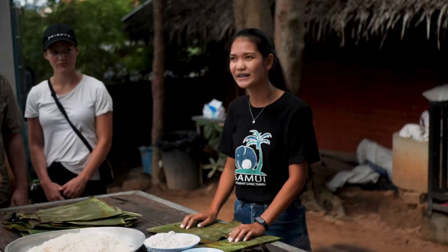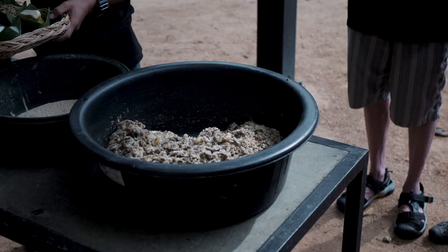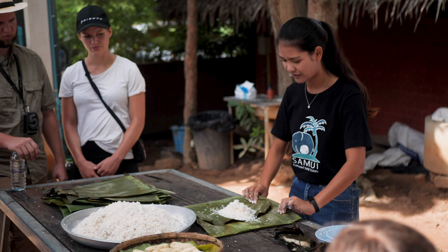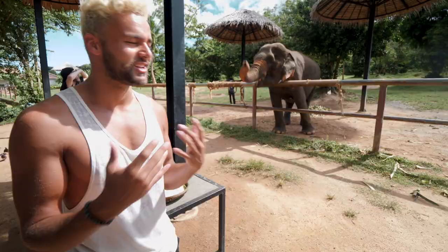And today's tour actually started with a really good introduction about the food, how we're gonna be feeding them, the rice, the sticky rice, the coconut, how they're rolled into this banana leaf, and how we're gonna actually be doing that, which is really, really cool. And I cannot wait to feed these things.